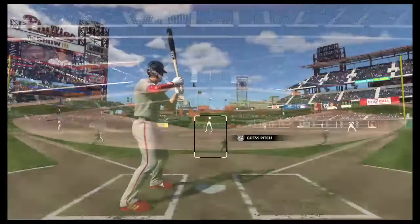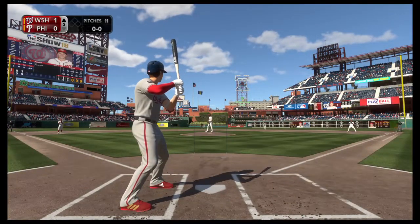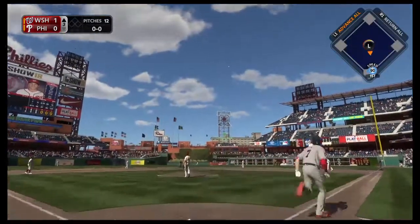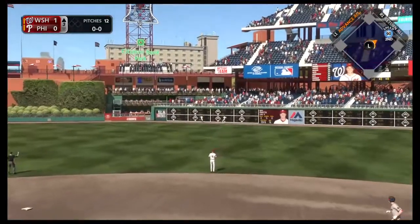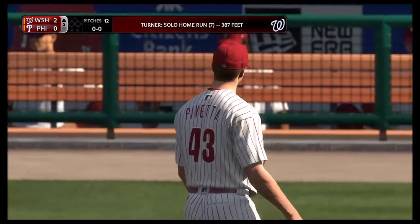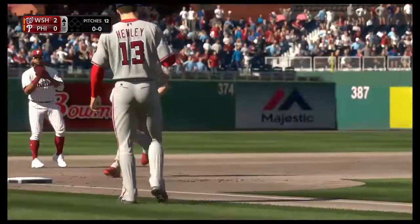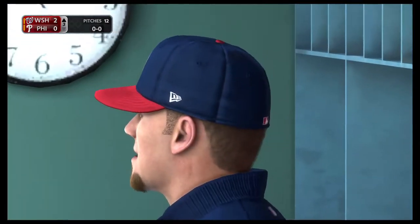Back here in Philadelphia, home of the Liberty Bell, the cheesesteak sandwich, and the Phillies. First pitch on its way. Drives it out to deep right center field. Ranging back is Herrera at the track. And it's gone as they add still another. Trey Turner with a solo shot. 7 home runs for him on the year now. And the Nationals move out in front here 2-0.